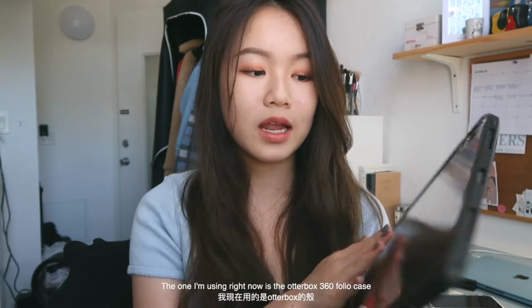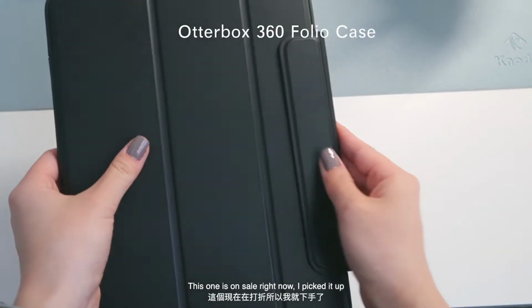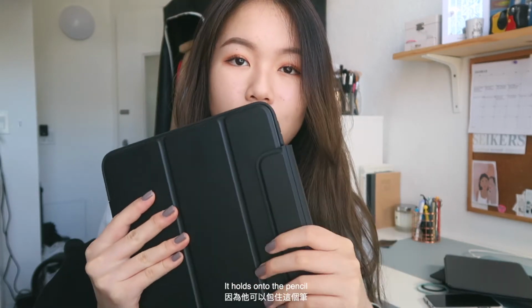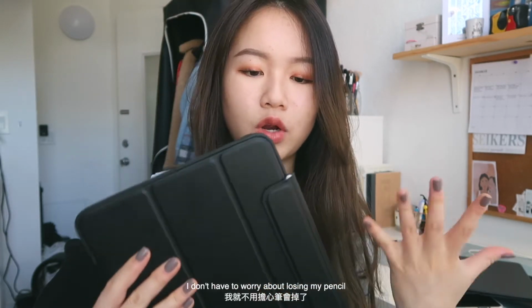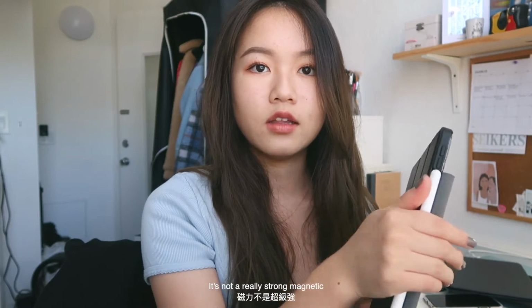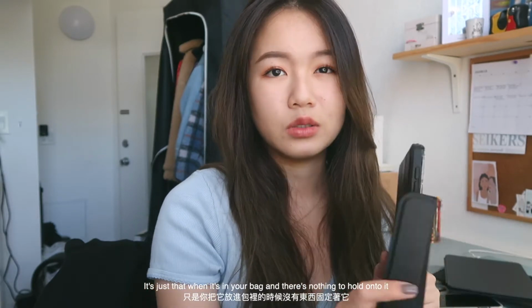For the case, the one that I'm using right now is the OtterBox 360 folio case. Right now this one is on sale, so I just picked it up because I wanted a sturdier case. I've been using this one at home because it holds on to the pencil. I don't have to worry about losing the pencil. And also when I put stuff in my backpack, every time I always have to dig in to look for my Apple Pencil. Even though it's magnetic, it still falls off if you hinge it a little bit. It's not a really strong magnet, and it's not meant to be, but when you're in your bag and there's nothing to hold on to it, it just falls apart.